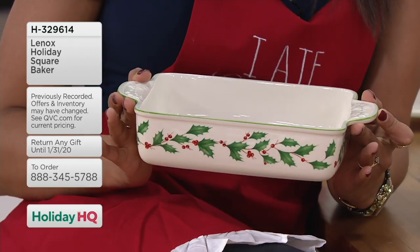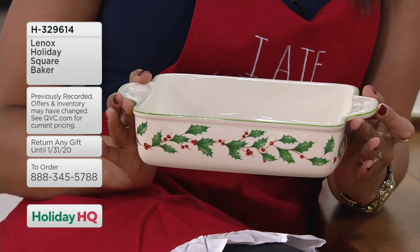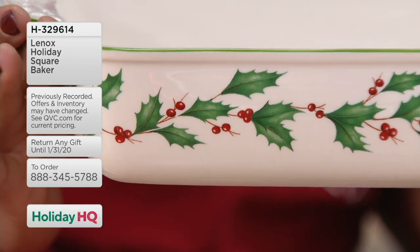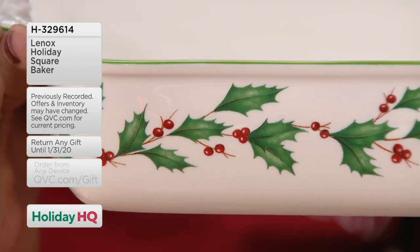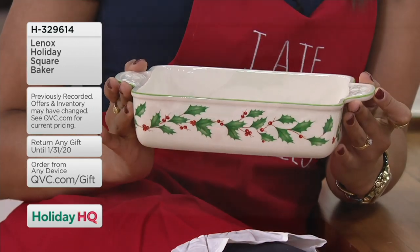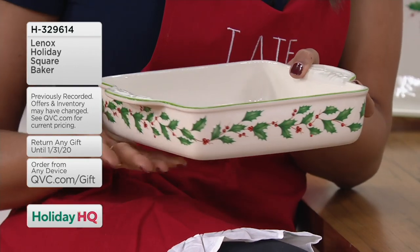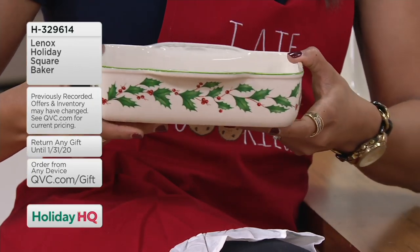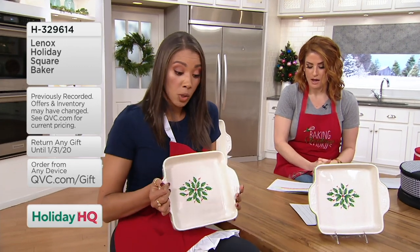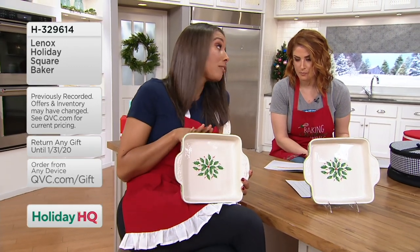It is, because not only can you bake in it, you can also put this in the dishwasher. It's oven safe up to 400 degrees, which is fantastic. But then, like you said, serving it, you just look like you went above and beyond. And you can put it in the microwave, too, which is even better. Where can't it go? Nowhere, really. So get it in your home or as a gift for somebody else.